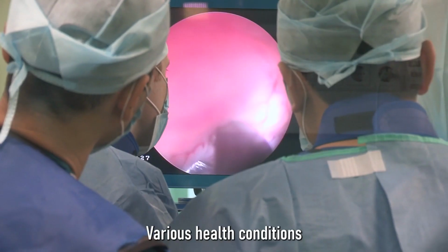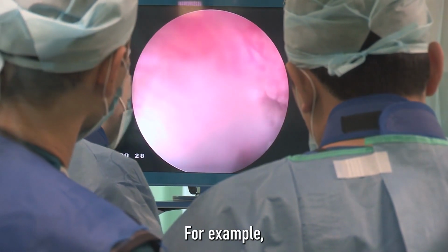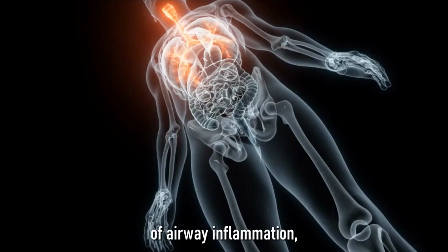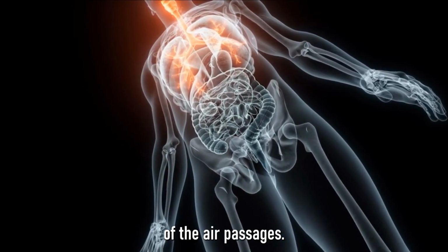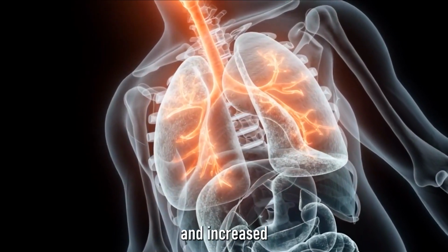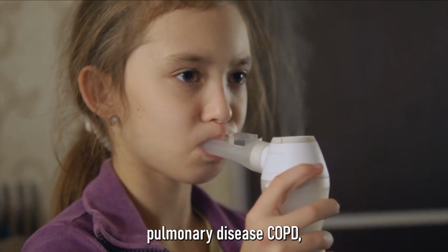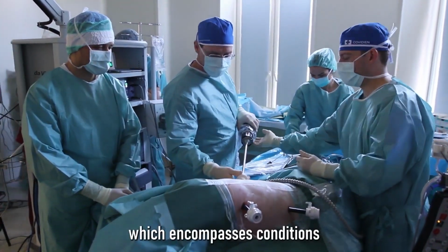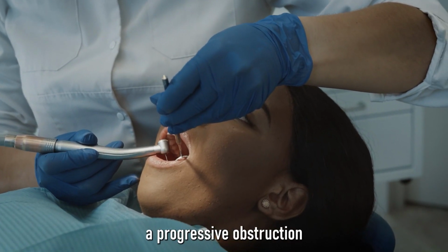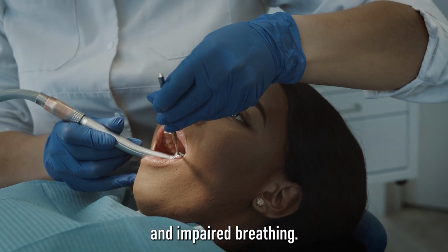Health conditions. Various health conditions can affect the rate and depth of breathing. For example, individuals with asthma experience recurrent episodes of airway inflammation, leading to the narrowing of the air passages. This can result in wheezing, shortness of breath, and increased respiratory effort. Similarly, chronic obstructive pulmonary disease, COPD, which encompasses conditions like chronic bronchitis and emphysema, causes a progressive obstruction of the airways, leading to reduced lung function and impaired breathing.